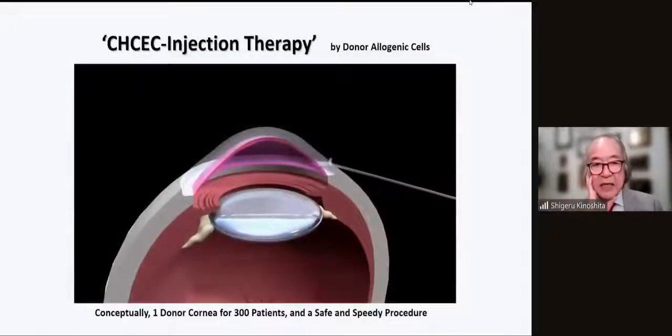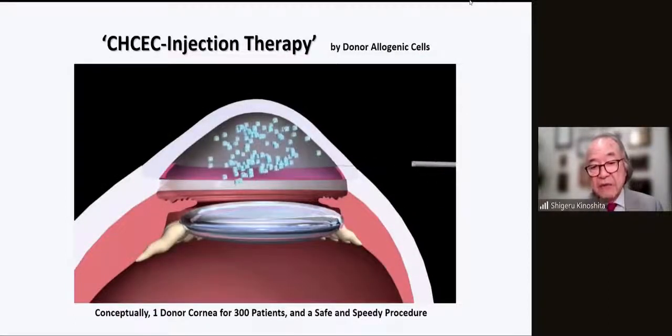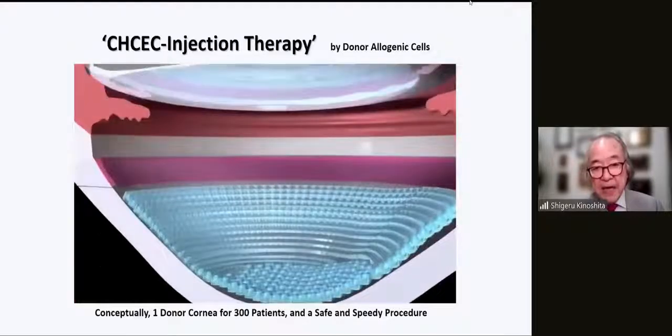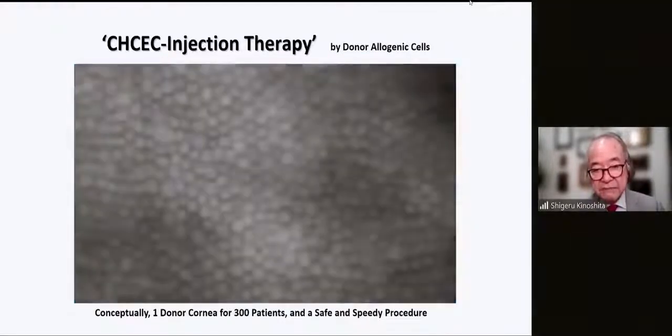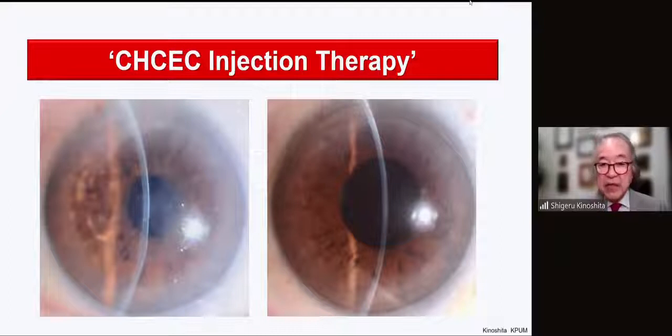What about the cell injection therapy? We started from very young donor allogenic cells, and nowadays we can create cultured corneal endothelial cells for at least 300 patients, starting from just one donor cornea, with a face down position for 3 hours. This is just one example of such treatment. Bullous keratopathy, a rather severe type of Fuchs corneal endothelial dystrophy, and then we inject the cells with a Rho kinase inhibitor into the anterior chamber, and the cornea goes back to normal.